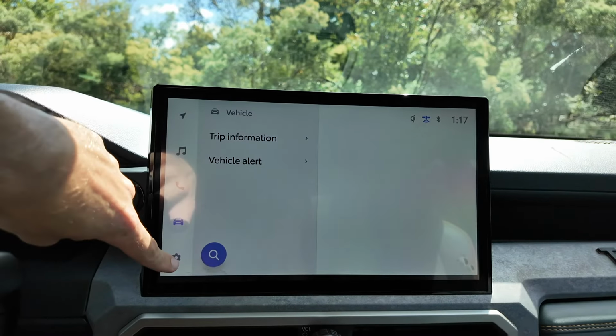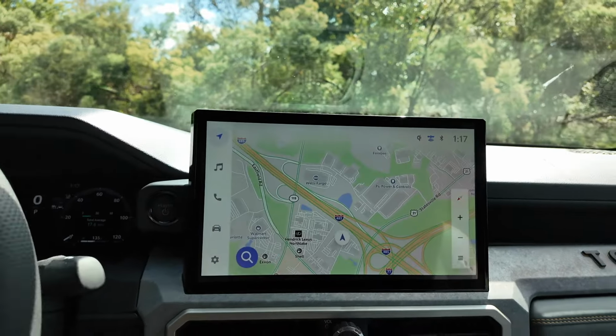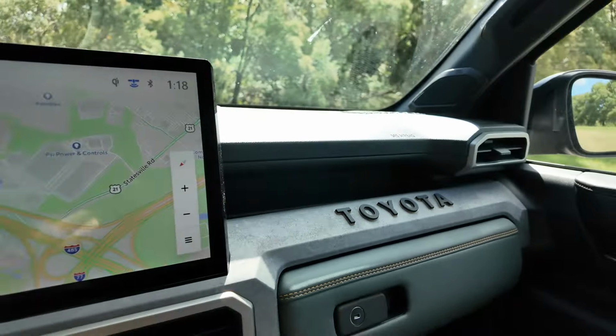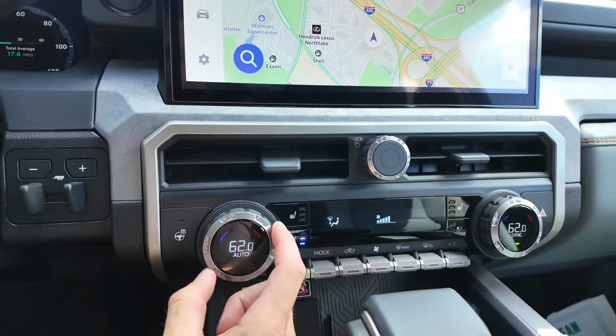And then you can get into some of this information and all of the general settings to configure this as needed. It's a simple system, but it gives you everything that you need. You get more of that trim accent with Toyota over on that passenger side. Big volume knob right in the middle with air vents. And then you have very large knobs for the temperature dials.